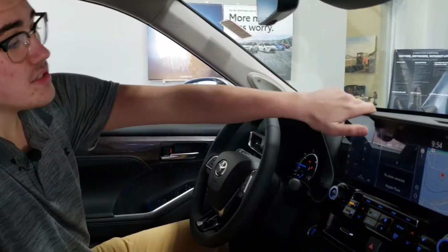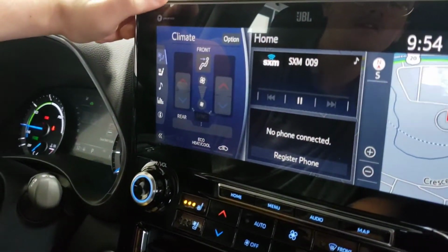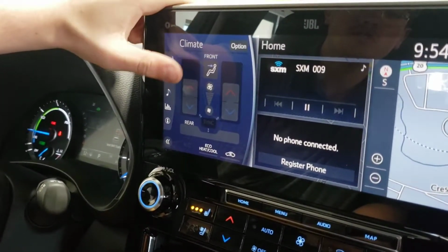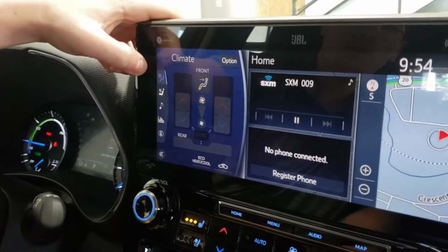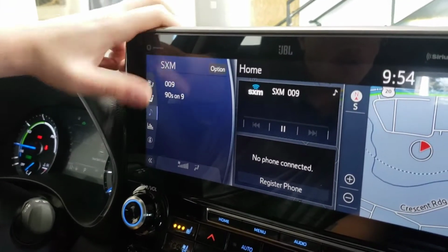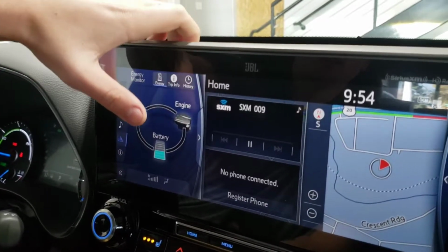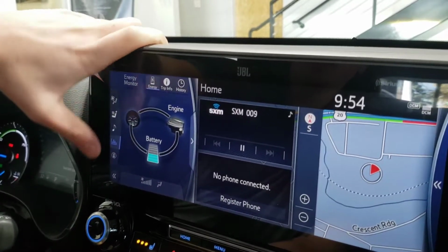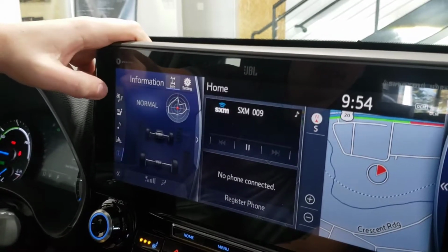And then with this extra little screen right here, which I really like, this comes with the 12.3-inch screen, which is bigger than the regular ones. You'll be able to see everything for your climate, everything for your seats, your audio, your fuel consumption, plus everything that's going from the engine, battery, wheels. And then this is just some more information, including your all-wheel drive settings.